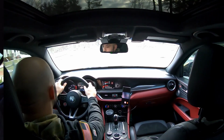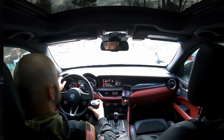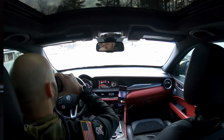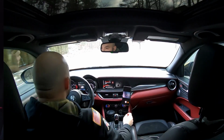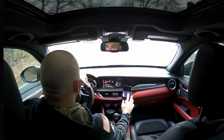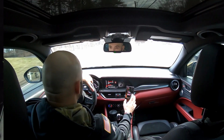So again, I'm not really buying this car for the tech or the interior per se. It's more about the engine and performance and drive for this type of car. But if you compare it to other luxury SUVs, similar price point, similar power, you're definitely getting a nicer, more fancy interior.